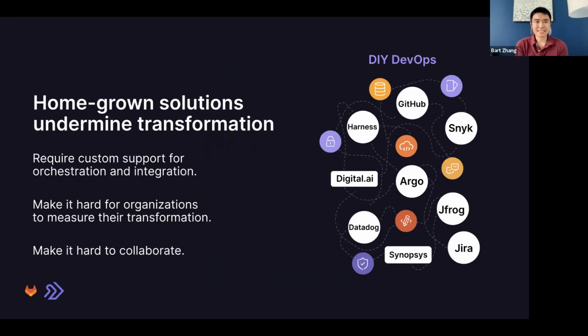So I wanted to take a second to share about the approaches that we see most commonly in the DevOps space that really undermine your organization's agility and capability to transform. We see many organizations today leveraging individual point solutions that are stitched together to create these toolchain fabrics that are expensive and difficult to maintain because they require custom support for orchestration and integration across multiple point solutions. It reduces visibility and makes it difficult for organizations to measure the impact of their transformation because you don't have a holistic understanding of where your process starts and stops and where the bottlenecks exist in between your point solutions.